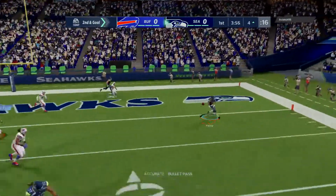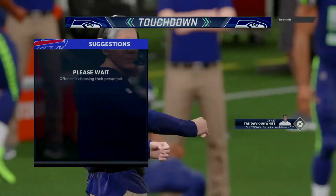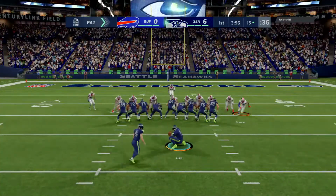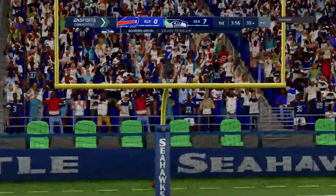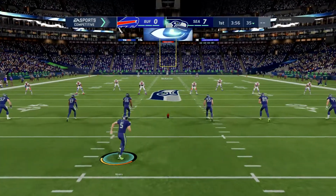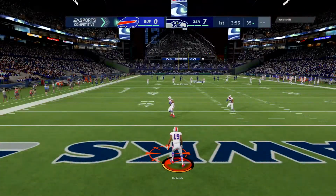Now they'll throw it with Wilson. And he's got it. Caught in the end zone for the Seahawk touchdown. Rashad Penny there to make the grab. And the Seahawks take the ball down the field and score on their opening drive. Myers connects on the PAT. And that makes the score 7-0.